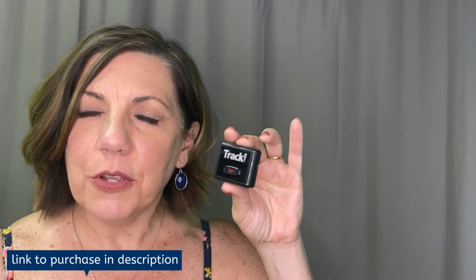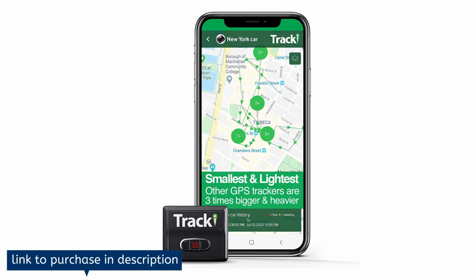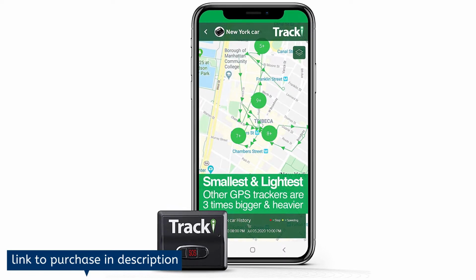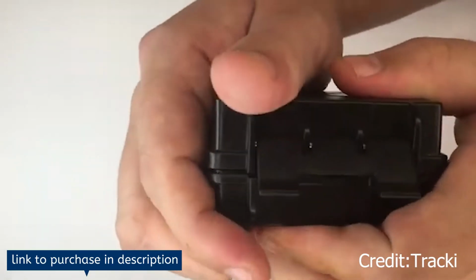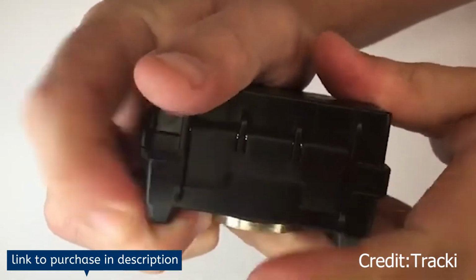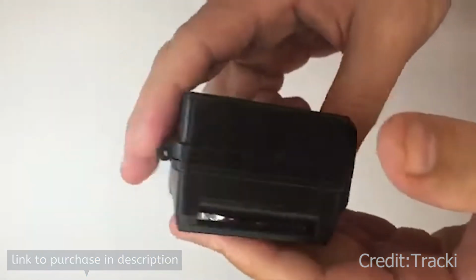Here's another one you can use, the Tracki, little GPS finder. Very small as well. Easy to place into a dresser or a box that you're not going to open until you're in your new location. Cool thing about this thing is it's got this little waterproof case for you to put the Tracki in, so that if your truck or pod gets rained on, you've got a better chance of it being dry when you get there.